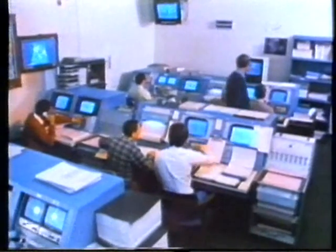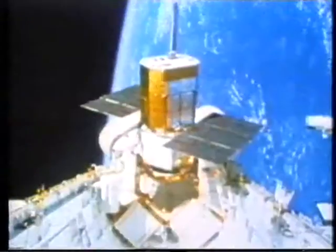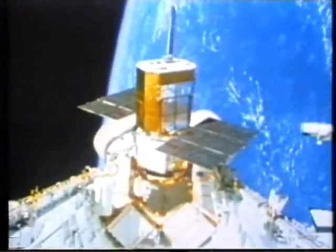That night, the ground went through the checkout of the satellite to make sure that it was working properly.